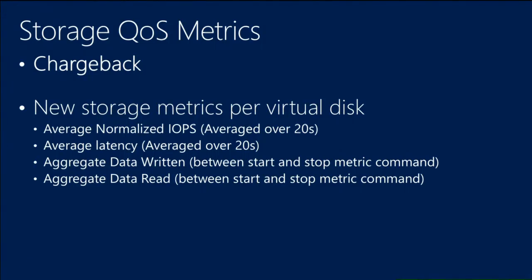So storage cost metrics, we use that for chargeback. We have added a few metrics. Two of them can arguably be less about metrics and more about performance, which is the average normalized IOPS in the last 20 seconds. So you go to the metrics and get that measurement.